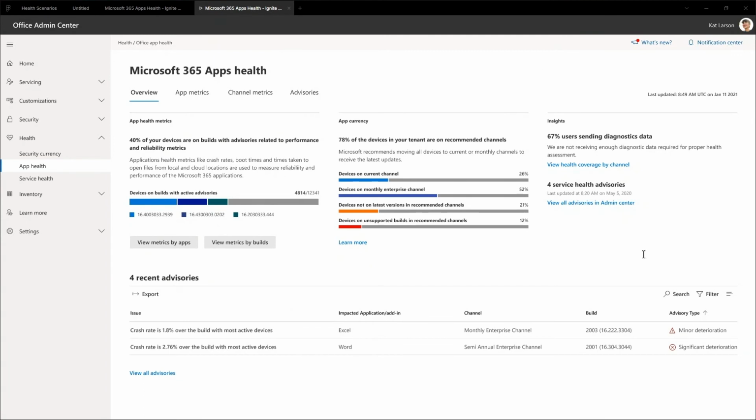The list below shows you the significant advisories that have been generated in the last 24 hours. These are specific to your organization and are based on the activity of your users. A significant advisory is generated when a metric of a given app and version shows deterioration compared to what is considered normal in your organization. You can click on any of the advisories to see more details and get recommended steps.